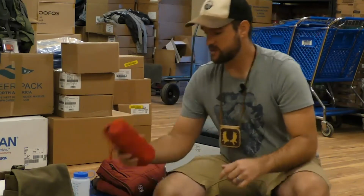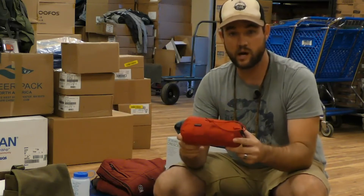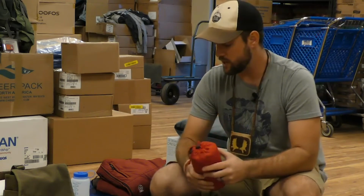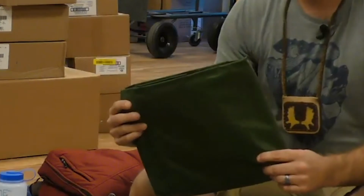If you were to ever expect any rain, to keep yourself dry, you've got a Red Ledge rain jacket. Also can double as a windbreaker. It's really effective. These are really handy jackets to have. And then, of course, you've got your standard poncho too. Okay.